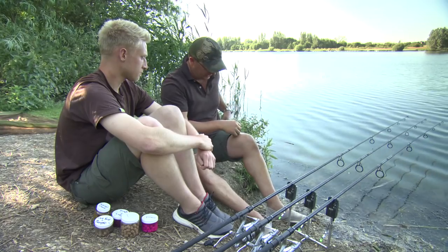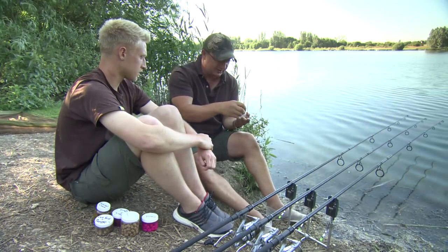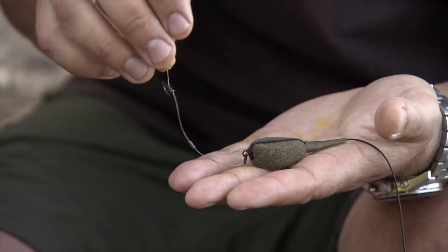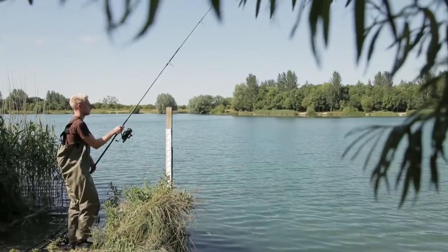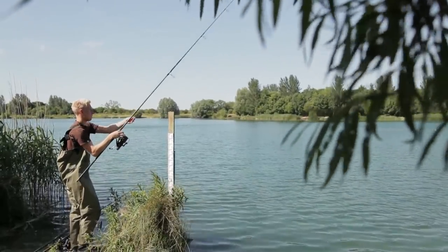Right, okay. So that's your first one. Let's have a look at the second one, because the hook bait's slightly different. The lead system and everything is the same. What ounce lead is that? That's a 2 ounce inline lead, because of the distance I'm fishing, I'm needing to get out there. But you can fish as heavy as you like, really.